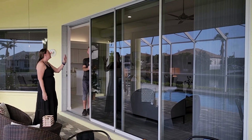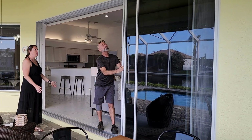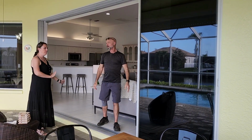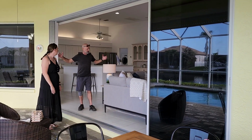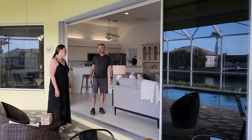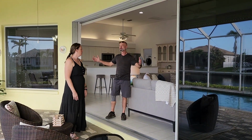So this is something that we see often, maybe not necessarily to this scale with the four panels, but having two panels or three panels that kind of buckle into each other so that we can have our indoor outdoor living spaces. The flow through breezes are just amazing, especially in the evening. Just amazing. Yep. That's why we're here.